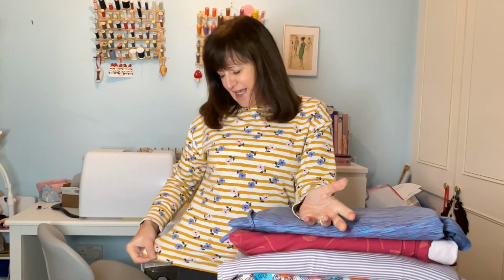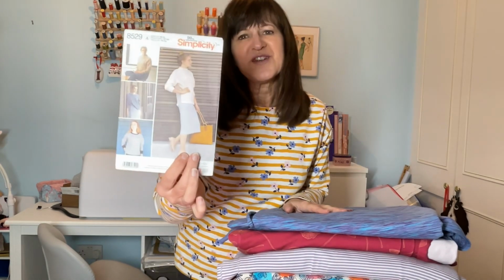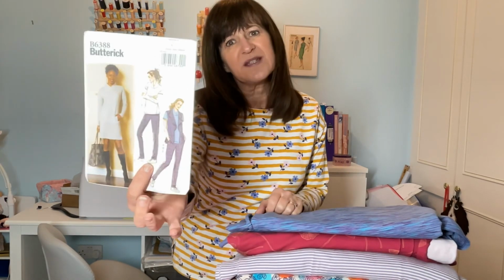I'm wearing this today because this is Simplicity 8529. I have made it 6 times because I've got a piece of French terry, what shall I do with it? Or sweatshirt? I'll make 8529. I can't do that anymore. It's a version of the Sew House 7 toaster sweater as well. Again, toaster sweaters, I just keep making them because it's my go-to. Or the other one is Butterick 6388. This type of fabric, that's what I make.